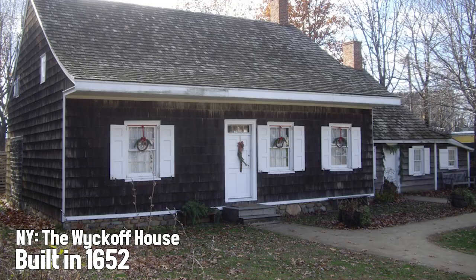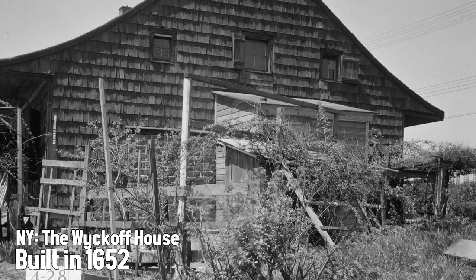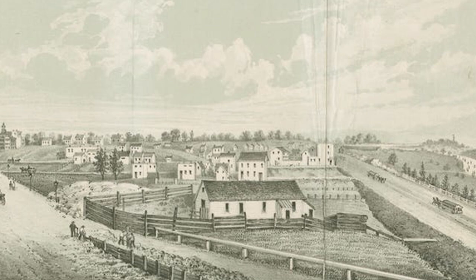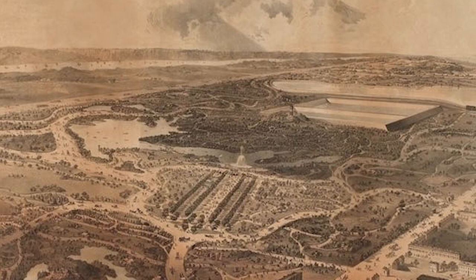Surprisingly, to me, the oldest building in New York is in Brooklyn. It's called the Wyckoff House, and it was made in 1652. The man who built it was from the Netherlands. He was a farmer and a magistrate. This was apparently his farmhouse. Before Brooklyn was all crowded, it was filled with colonial farms. Dutch American landowners, enslaved and freed Africans, and later European immigrants labored on some of the country's most fertile land here. That was from Wikipedia.